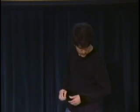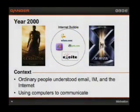So let's fast forward to the year 2000. Again, these are the movies that were playing in the theater then. The internet bubble hadn't burst yet, although we started the company. We incorporated the company in December of 1999. We really got started in February. And then around April, this popped, and it suddenly became very, very hard to start companies.